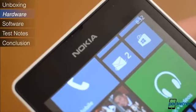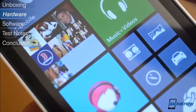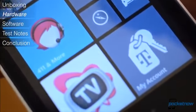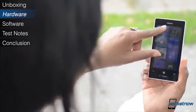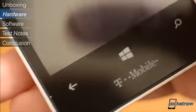Now let's look at the hardware. At the top, you've got the handset speaker along with some sensors. There is no front-facing camera, but Skype will still work. You just have to point the rear camera into a bathroom mirror. Then you've got a 4-inch WVGA screen, which isn't very impressive. Outdoor visibility suffers a bit too, but it is still usable with gloves on. At the bottom are the usual Windows Phone capacitive buttons for search, start screen, and back.